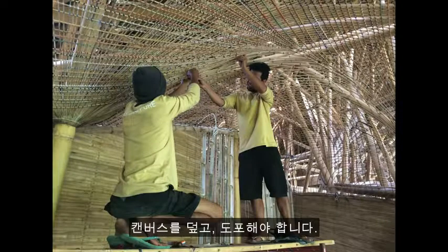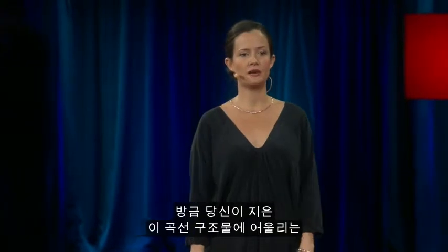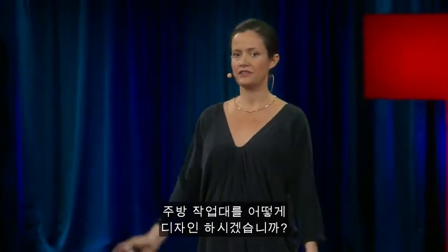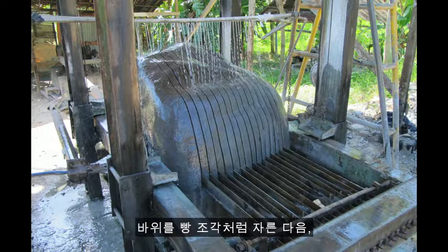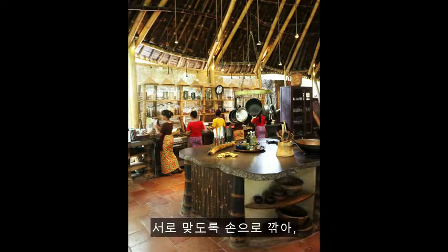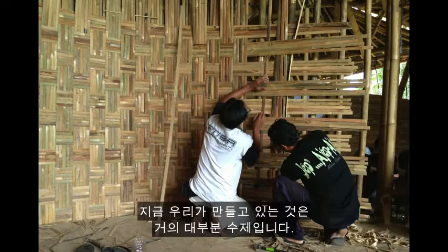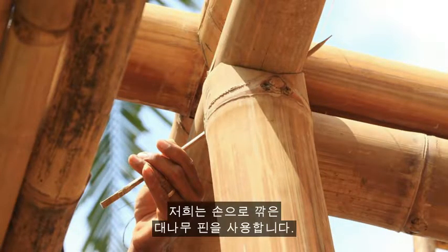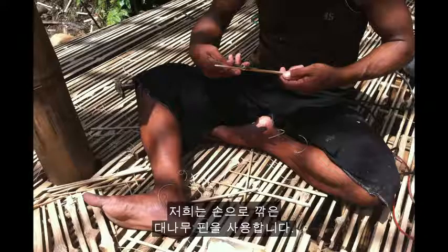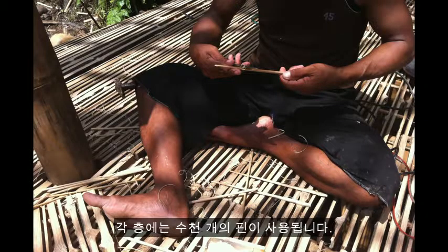Lacquer it. How do you design durable kitchen countertops that do justice to this curving structure you've just built? Slice up a boulder like a loaf of bread. Hand-carve each to fit the other. Leave the crusts on. And what we're doing, it is almost entirely handmade. The structural connections of our buildings are reinforced by steel joints, but we use a lot of hand-whittled bamboo pins. There are thousands of pins in each floor.